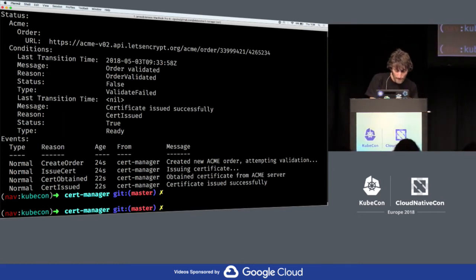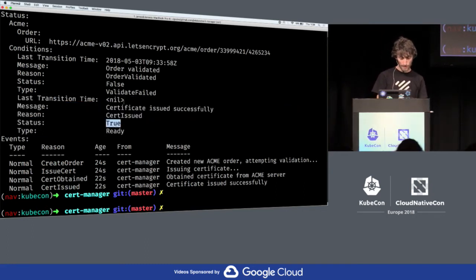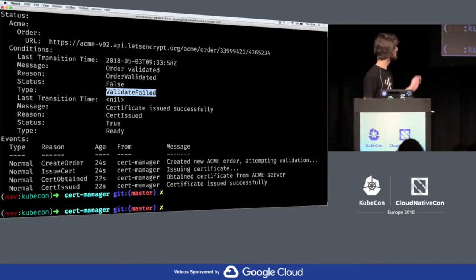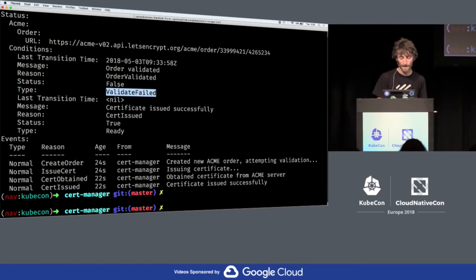And you can see here, we've got status conditions that say, you know, type ready, true. Admittedly, this is inverted. This is, as I said, the alpha release. I think I'm probably going to change this one because it looks like it's failed when it hasn't. Type validation failed is false, so it means it didn't fail.